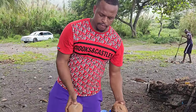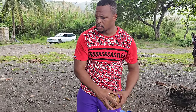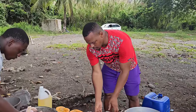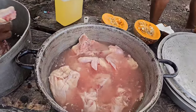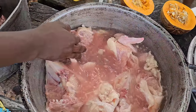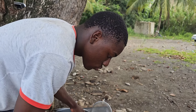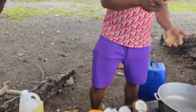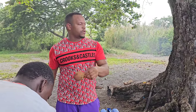I get the coconut them and the grater now, people, that is it. What about you two? I think we'll jump the fry. Coconut, yeah man, we use them to catch fire.